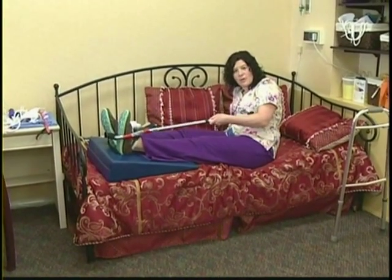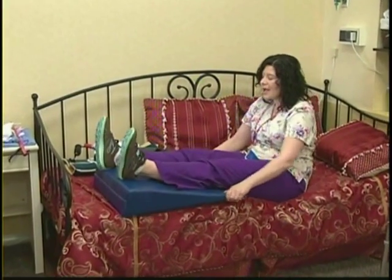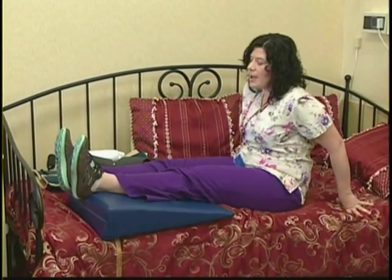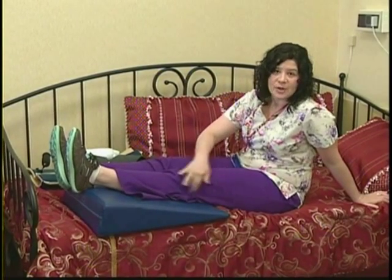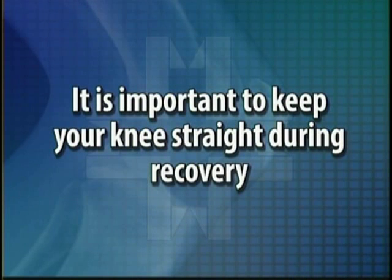And get it up onto that wedge. When you're positioned on the wedge, you can have your heels off the edge, but your ankles have to be supported. And this is what keeps your knee straight while you're up there. It is very important that you get your knee straight while you're healing. If you do not get your knee straight while you're healing, it will not get straight.